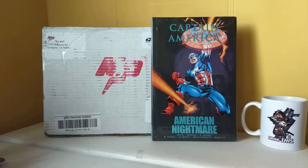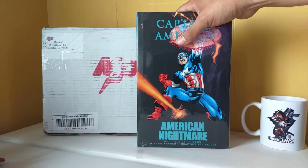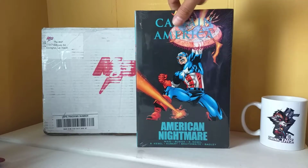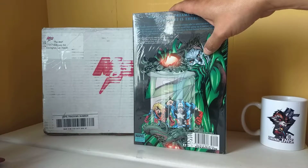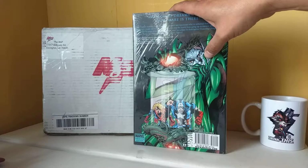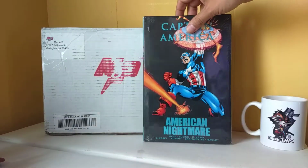The next one up, and the last one I got, is another sealed hardcover, Captain America, American Nightmare. This collects books from the 1988 series, issues 8 through 13, and I believe it said the 1998 annual. So another interesting Captain America run. This one does have the character Nightmare, who is one of my favorites, sort of supernatural, cosmic villain concepts. I don't know what you want to refer to him as, but I've always thought he was a really interesting character. When I was reading Ghost Rider back in the 90s and he would show up, it was always really interesting interactions between those characters. So I am very much looking forward to reading this one.